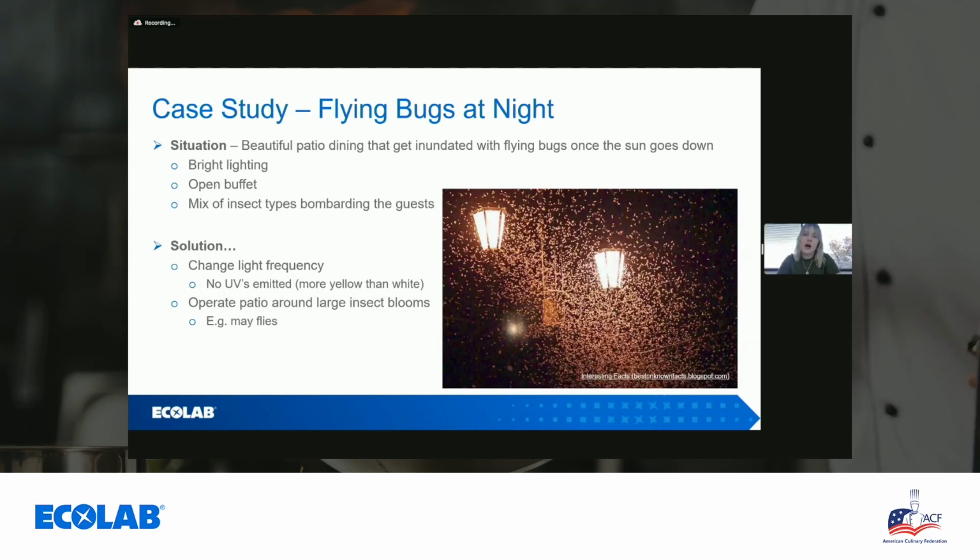Second case study, flying bugs at night. Night patio dining is definitely something that we see a lot of interest for, especially in hotter places where it's much more pleasant to sit outside in the evenings once the sun's down. We want to make sure that we have a good experience for guests in that situation. But one customer situation that we have seen previously is the bright lighting in the spaces was attracting lots of flying bugs to that space.